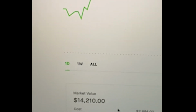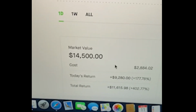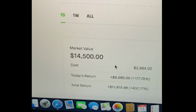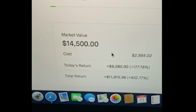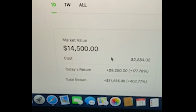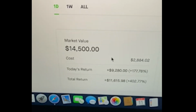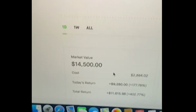Here we go. Oh boy. $11,000, almost $12,000 in profit right there. Total return, and the cost was $2,800. So my return is really high. Today only it's almost $10,000. Oh boy. Yep, just this one trade.